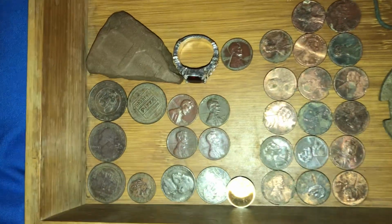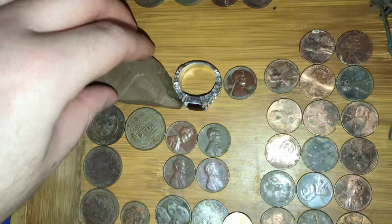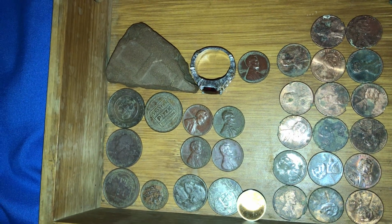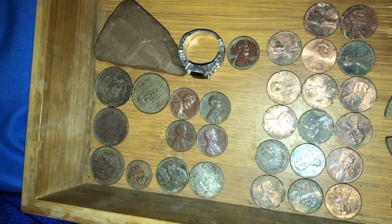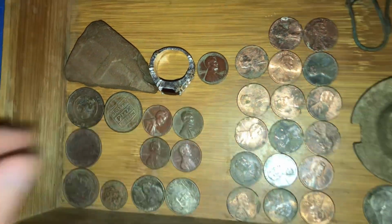But I'll go through this first day back from Dad's, from the time I came back from Dad's. I went to this wooded area. I was kind of pinpointerless, without a pinpointer by this time. I still had to wait for my regular Garrett to come. Just going through all that clad.